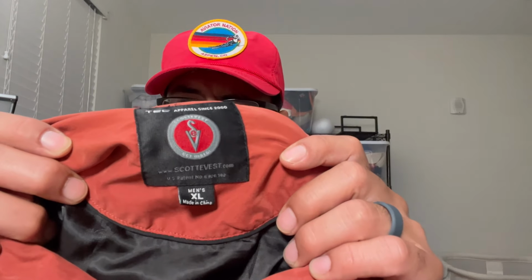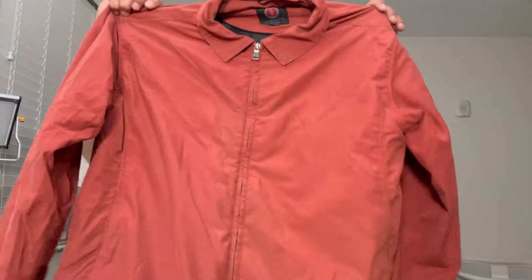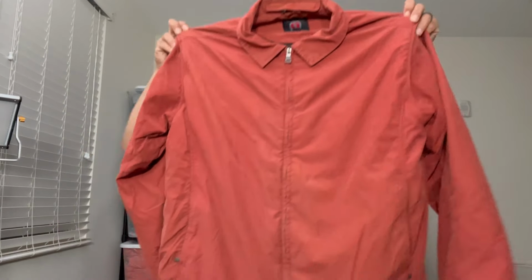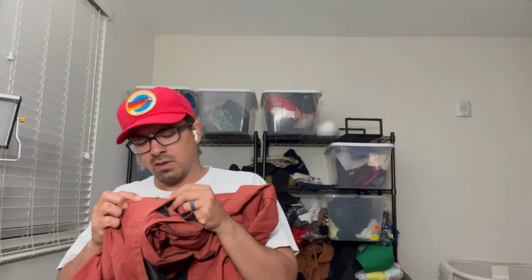Anyways, here it is. Here's the tag. The brand is Scottevest. They're usually jackets. I think the 3 times I found it recently have been 3 jackets, and the time I found it before that was another jacket. These jackets are made with TEC, which, let me see, they have it right here. Technology enabled clothing, TEC. That's what the patch says on the side. This is the inside, and they always have a gang of pockets, like literally 20 pockets on the inside.